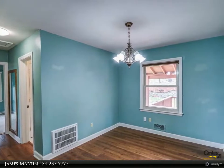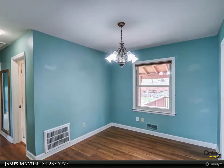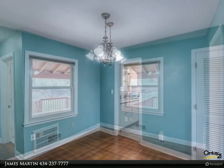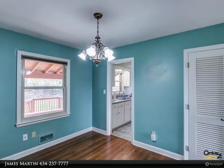Finished basement could be used as in-law apartment as it has full bath, kitchen, laundry and living areas. Current owner used a room on this level as master bedroom.